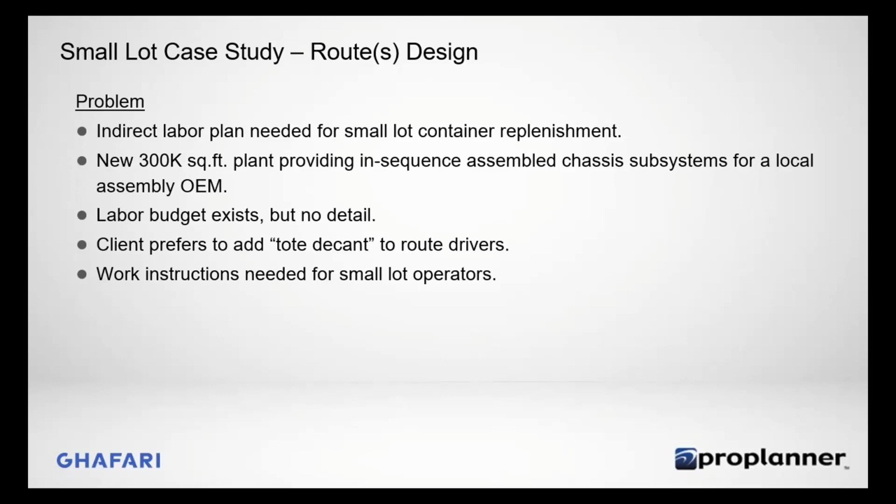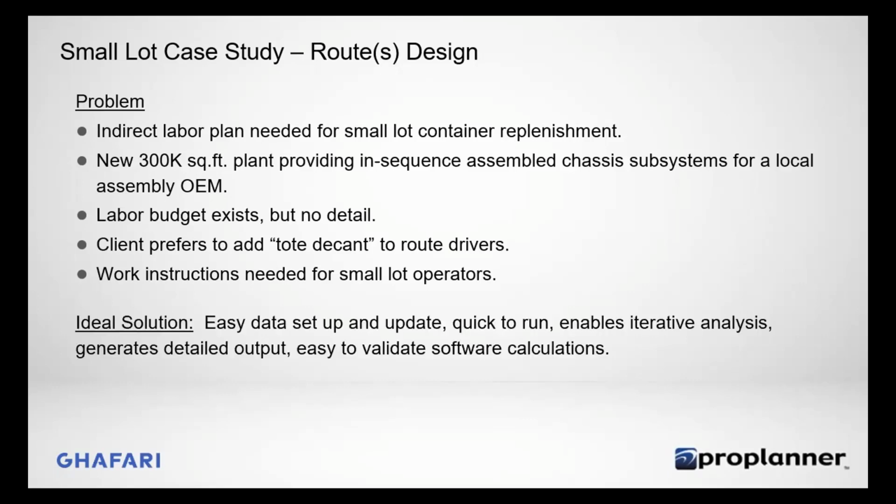Also, the other thing too is kind of an, oh, by the way, work instructions for small lot operators is something that we have to do as well. And there's some output from this that is relevant for that documentation.